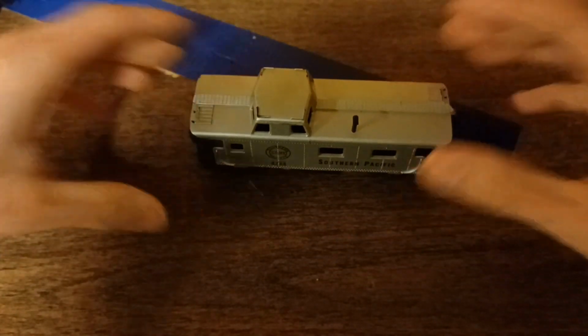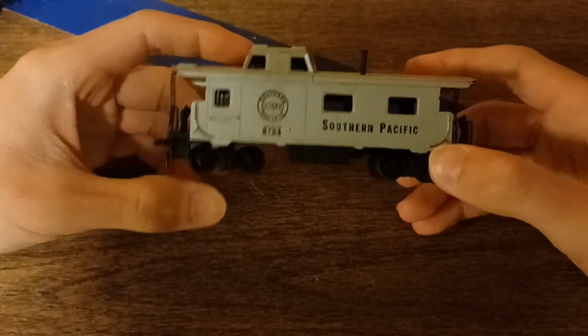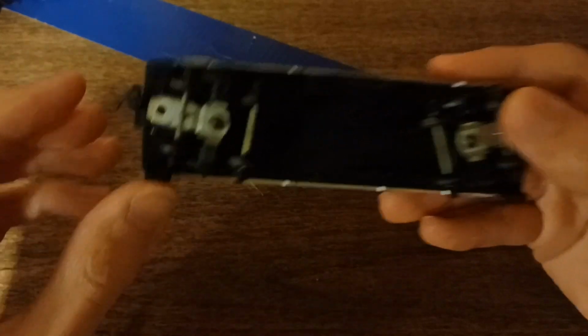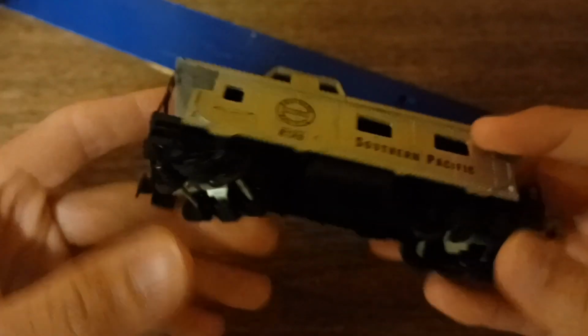But one of the main sets this car appeared in was the puffer belly set. With this one right here, this is from the 60s, because with the hole right here, that's where the little pin goes through so you can lift the coupler up. And that is a rare car.